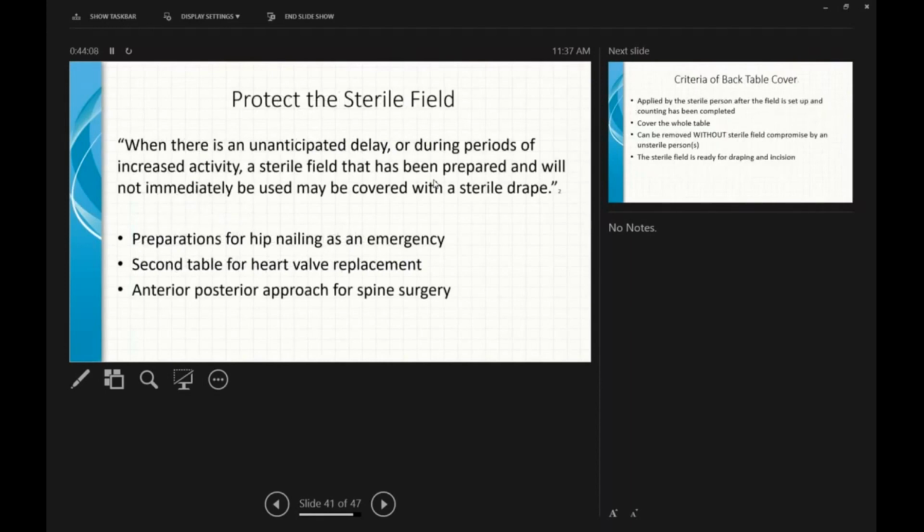So what can we do? We need to protect that sterile field, and now we know how we can do that. When there's an unanticipated delay or during periods of increased activity, a sterile field that's been prepared and will not immediately be used may be covered with a sterile drape.